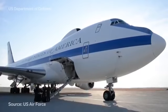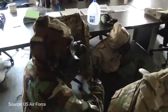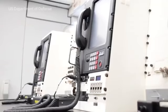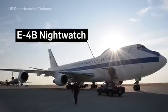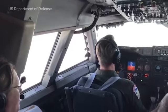If there ever were a nuclear war and all U.S. military ground communication was destroyed, this $223 million plane would become the command and control center for the U.S. military's most senior officials. This is the E-4B Nightwatch. It's basically a flying war room designed to withstand a nuclear blast.